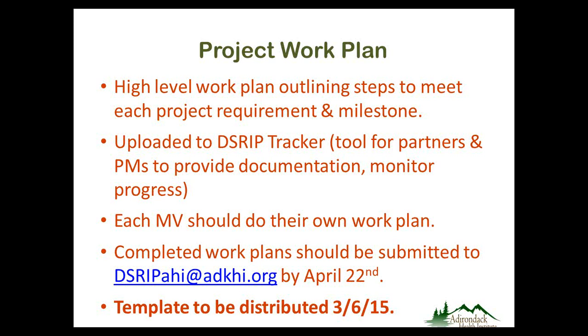Milestones with each of the steps below them that you develop in your work plan would then be uploaded to the district tracker. The district tracker is a tool that some of you have already seen. Some of you saw a demo of this tool at a meeting in Lake Placid a few weeks ago. Basically, the tracker is a tool where we'll track progress on that work plan. The partners implementing the project, as well as the project managers themselves, will use the district tracker to monitor progress and to upload documentation that shows whether or not the steps and the project requirements have in fact been met.